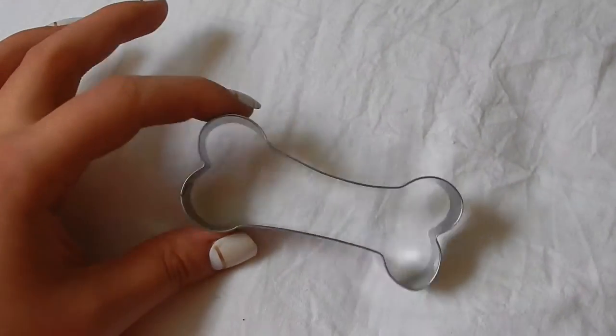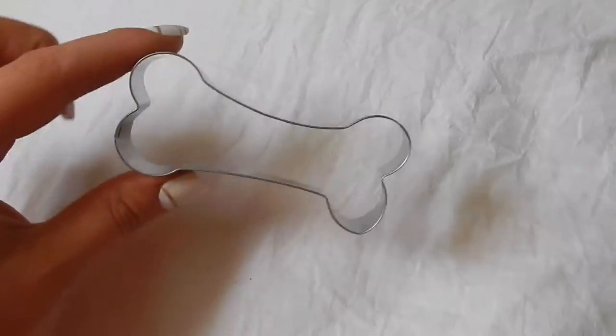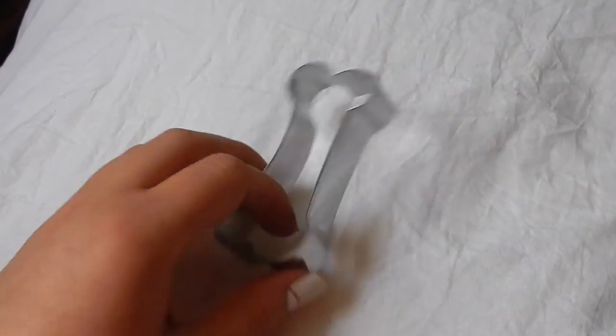That's the bone cookie cutter for me to make Arla some dog treats, which is super exciting. I'm going to make her some little bone treats so that I can make her the treats instead of buying them, which I think is a really cute idea. So I'm just going to film a pet tag video now.